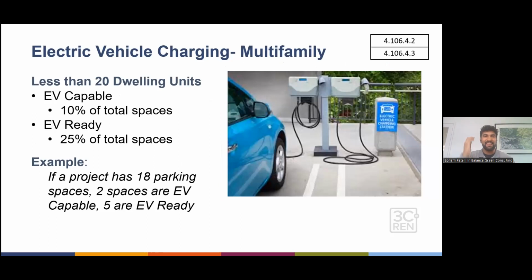Thank you, Andy. Yeah. And then as we head into the multifamily, the code makes a nuance between a project that has less than 20 dwelling units and one that has 20 or more. So when we're looking at a project with less than 20 dwelling units, what the code is asking us to do is that of the number of dwelling units, 10% of that number, we provide EV capable spaces, and 25% of that number, we provide EV ready spaces. And so in an example calculation, if a project has 18 parking spaces, 2 of them, 10% of 18 is 1.8, round up to 2, are EV capable, and 5 of them are EV ready.